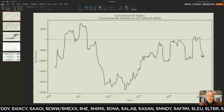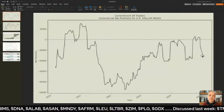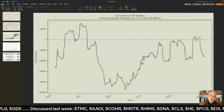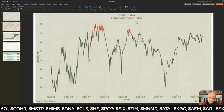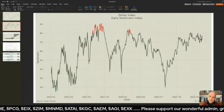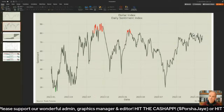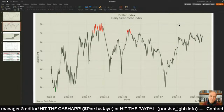Commitment of traders can take months and even years to really fully reveal the outcomes that are being hinted at. So I'd say this bodes for a stronger dollar over the next year. Meanwhile, small traders are getting pretty frothy. Okay, they're not quite up to 80 yet, but definitely in the neighborhood. And that is a caution signal in the short term.